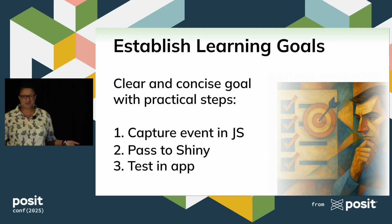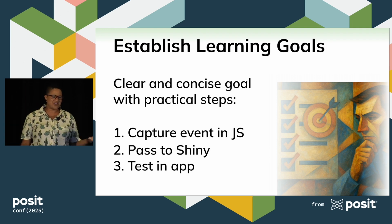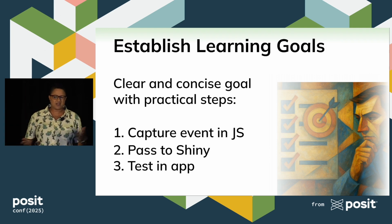Now, could I have done this myself? Sure, but was I likely to? Yeah, probably not. So it just left me feeling like I really knew exactly what I was trying to achieve here.